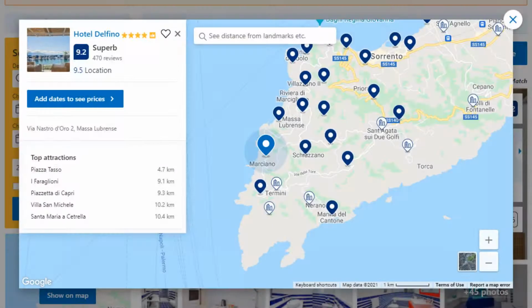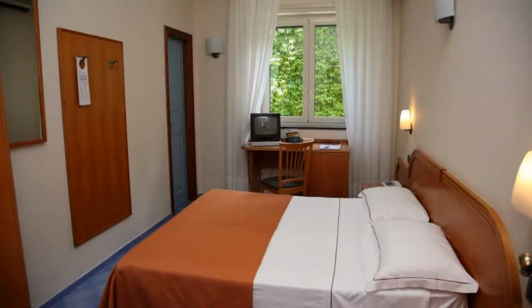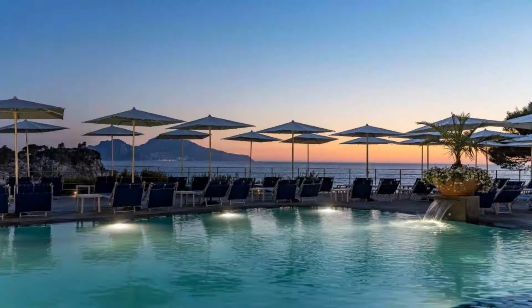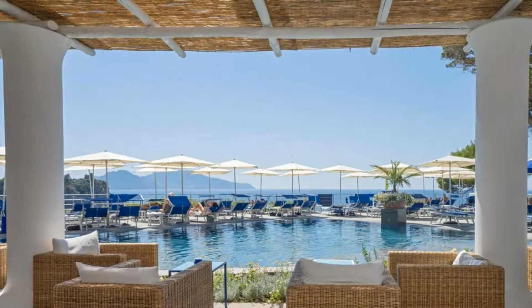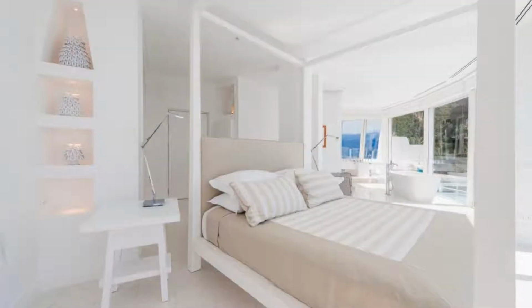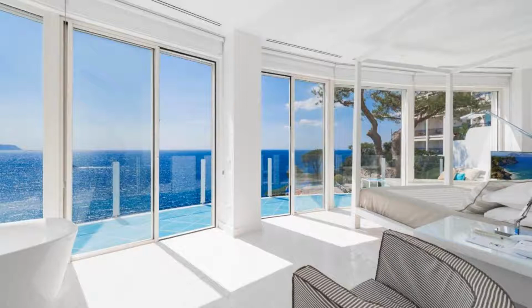Number 3. This is a 4-star hotel. The location of this hotel is good and the guests love walking around the neighborhood. Check-in time is 2 p.m. and check-out time is 11:30 a.m. Guests are required to show a photo ID and credit card at check-in. Pets are not allowed in this hotel.